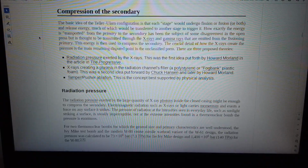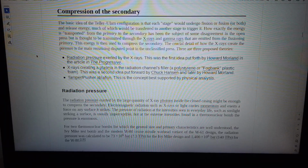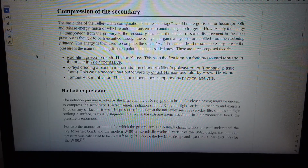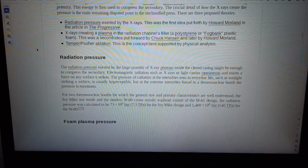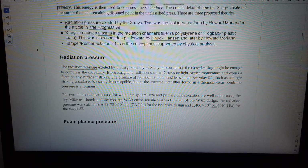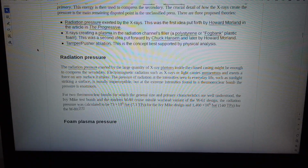There are 3 proposed theories: radiation pressure exerted by the X-rays. This was the first idea put forth by Howard Morland in the article in the Progressive. X-rays creating a plasma in the radiation channel's filler, a polystyrene or Fogbunk plastic foam. This was a second idea put forward by Chuck Hansen and later by Howard Morland. Tamper-pusher ablation. This is the concept best supported by physical analysis.